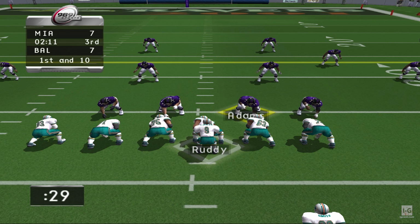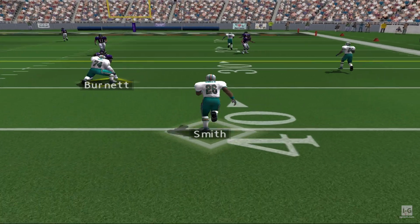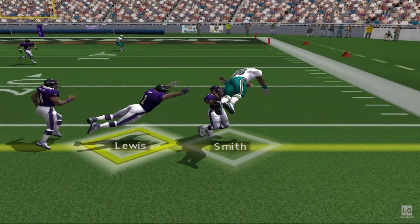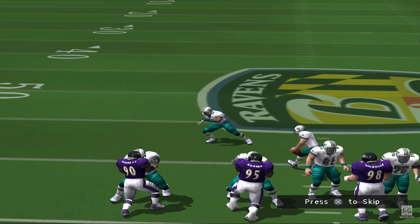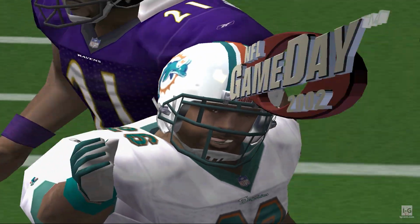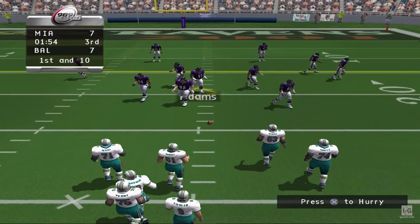Fiedler looks over the defense on 1st down. Smith to the outside. Great execution. The linemen were working their tails off, and the back exploded around the corner. You're right, Dan. The big fella's got it done on that play.